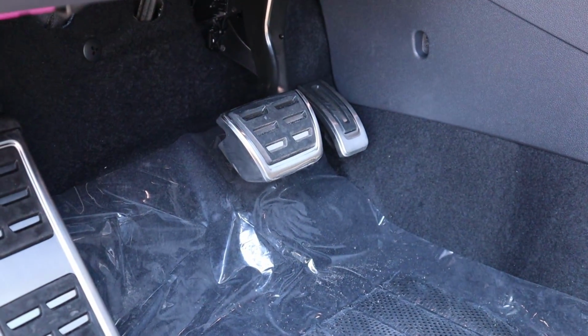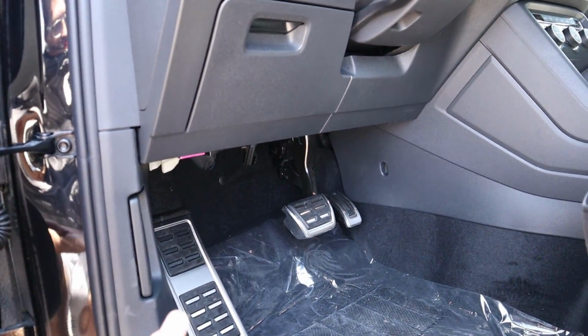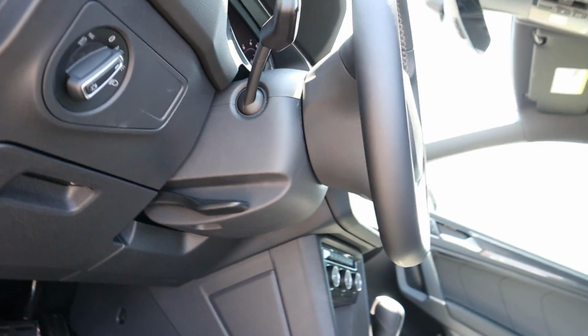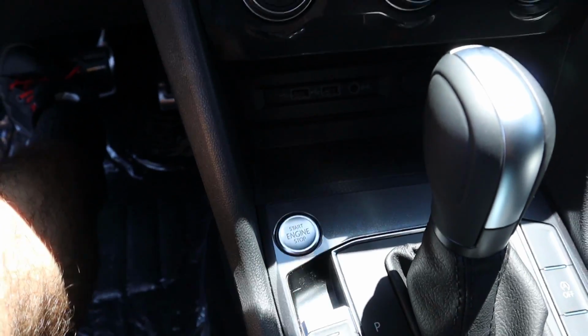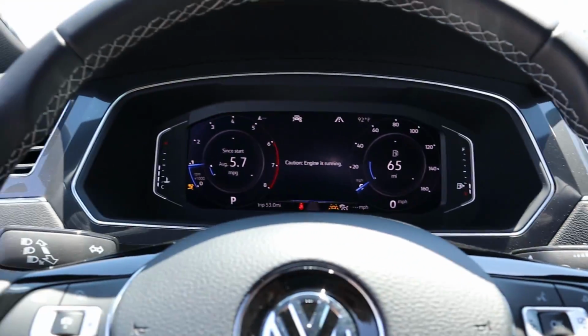The pedals look really nice. I actually really like it when car manufacturers spend some money on the pedals, because it's an important part of the car in my opinion. Obviously you got your little light control right there. There's the back of the steering wheel, and well, let's pop in. The stop start button's actually down here, but press that and everything will come to life.